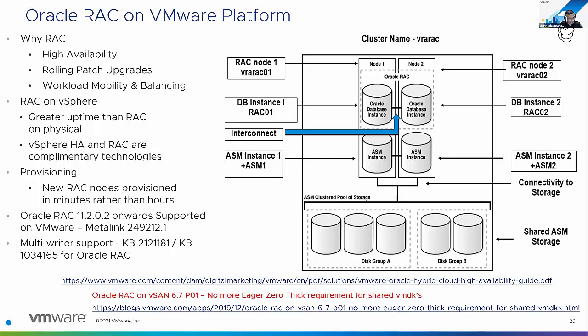And by stretching this configuration across metro distance, we have what's called the extended Oracle RAC across metro distance, and we get three levels of HA. We get the application level HA that RAC provides, we have infrastructure level HA, and we have site level high availability. So why do customers across the world readily deploy Oracle RAC on vSphere platform? It's very obvious, as it offers a lot of capability, essentially high availability, rolling patch upgrades, workload mobility, and balancing. So running RAC on vSphere offers greater uptime than running Oracle RAC on a physical architecture.